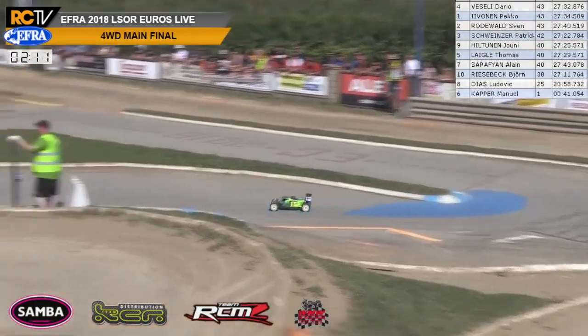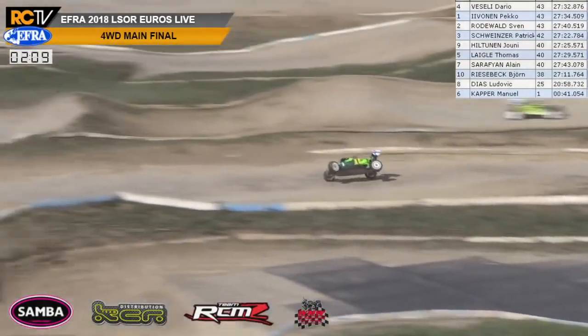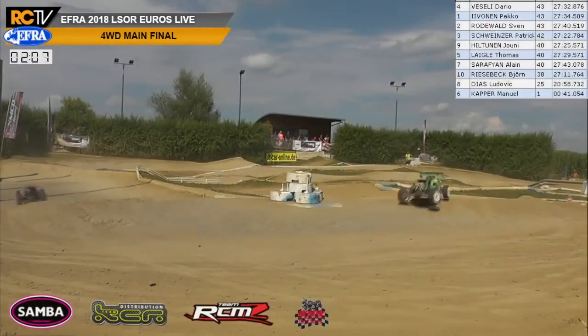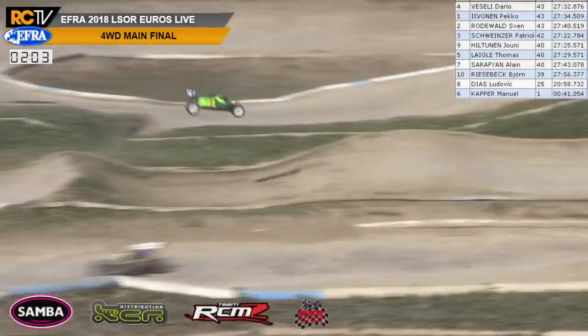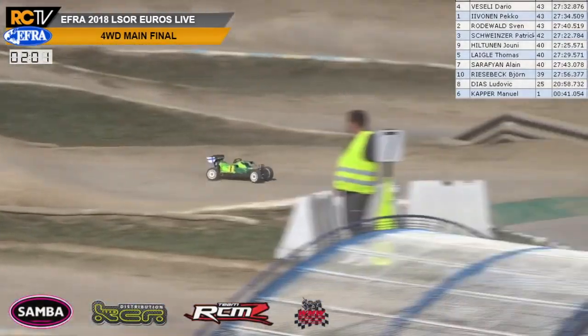The cars or the drivers are set slightly differently to what they like to do. Even on two wheels he's pushing so hard to try and catch up. Rodevold's challenge has faded, and it's now between Vesely and Evenen with 2 minutes and 2 seconds to go.